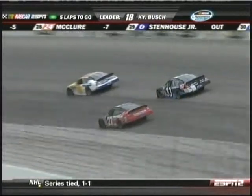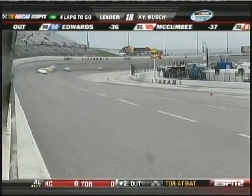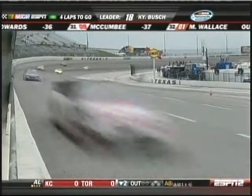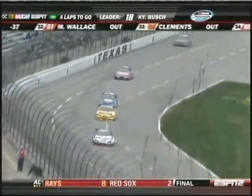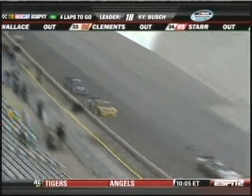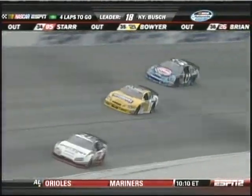Yeah, he didn't try to shut the door on Kevin Harvick at all. He just held his line at the bottom of the track. He knows that McMurray and Harvick have got better cars. They're faster. Little gentleman racing going on right there. So drop Biffle now back to 7th position. There are only 4 laps remaining here at Texas at this 1.5 mile, 24-degree banked oval.